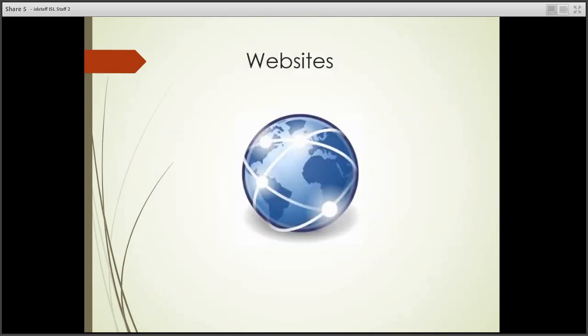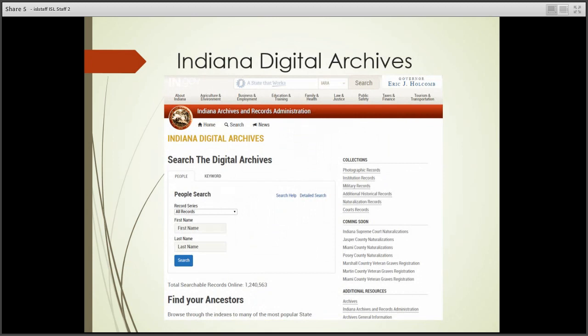There are a number of websites you can look at, of course. There's the digital archives from the state archives, and you can search naturalization records by first name, last name, and they have some good records there. If you find them, you can contact them for the full information. They have those available.